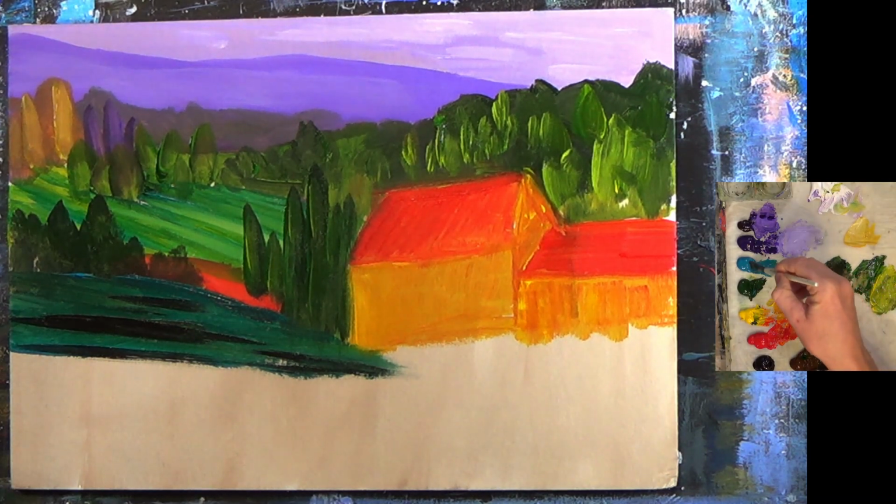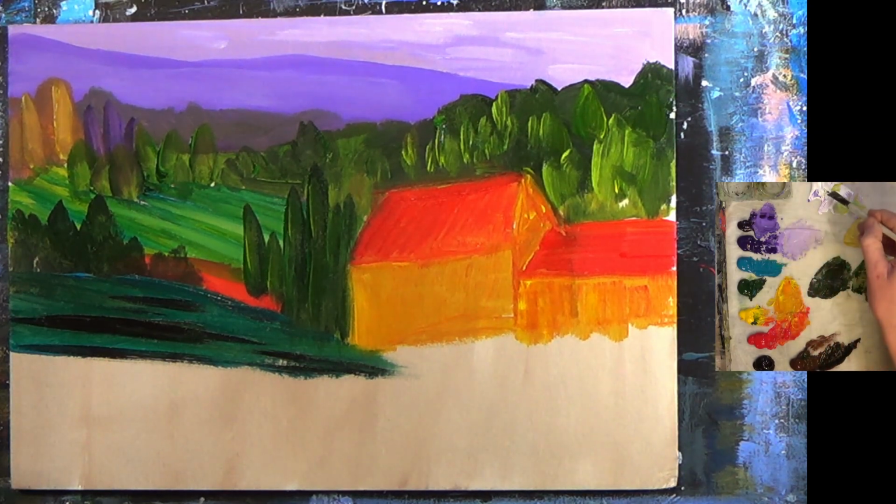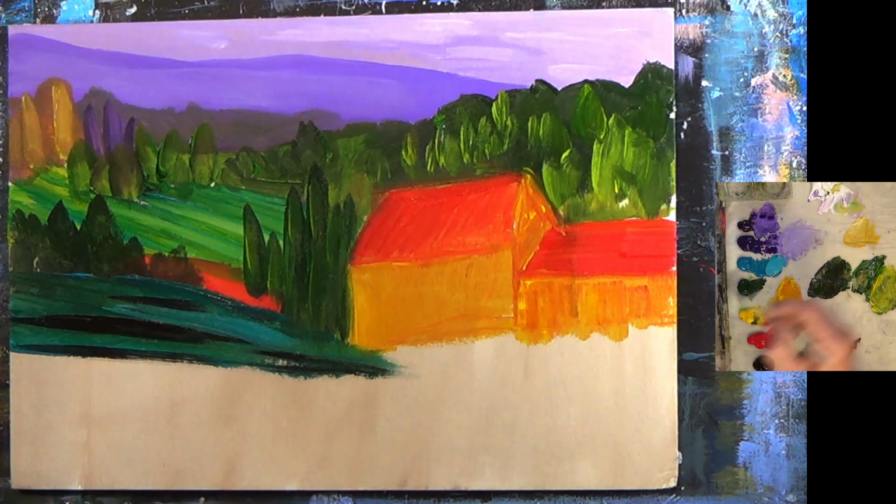Let's get some of this turquoisey colour. Let's add a little bit of white to it. A bit more white.